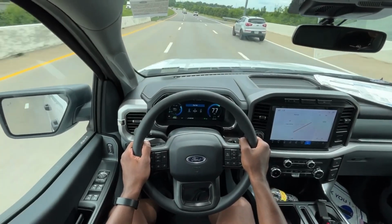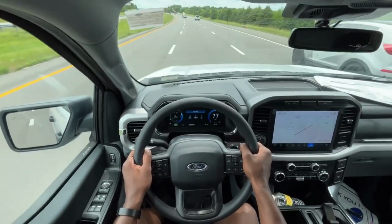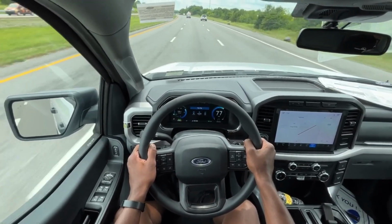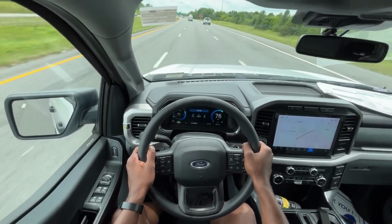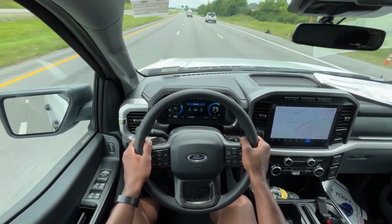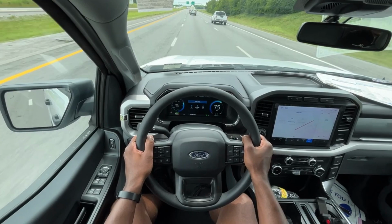And what's crazy is even on the interstate, it's not loud at all. Even the wind noise is taken back quite a bit. I'm really impressed overall with the sound acoustics in the cabin.